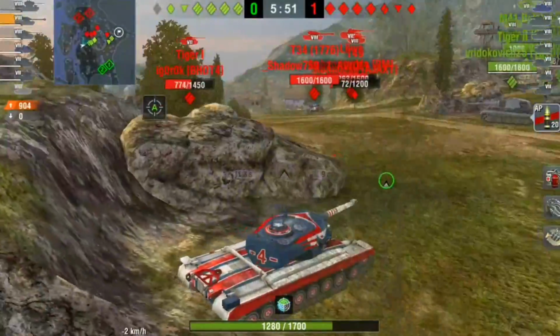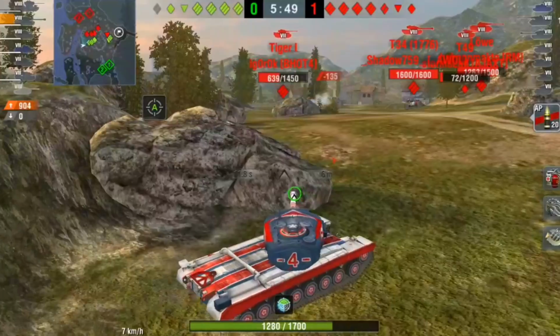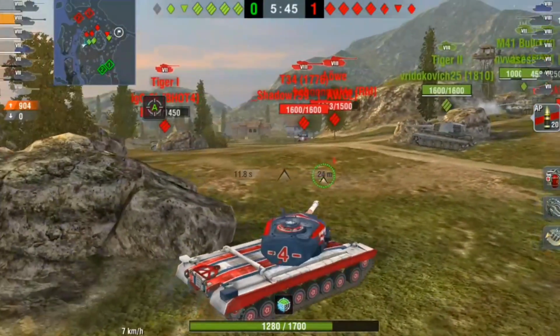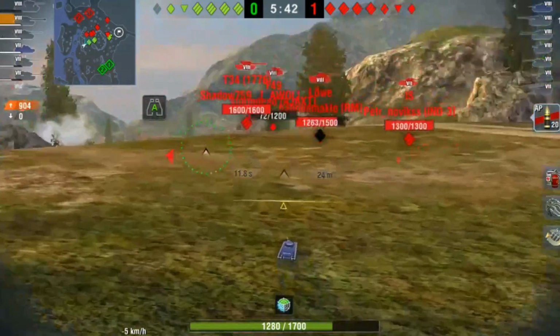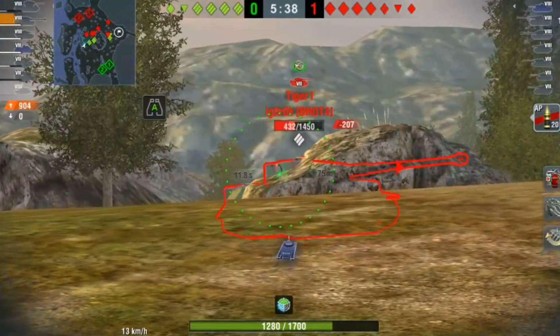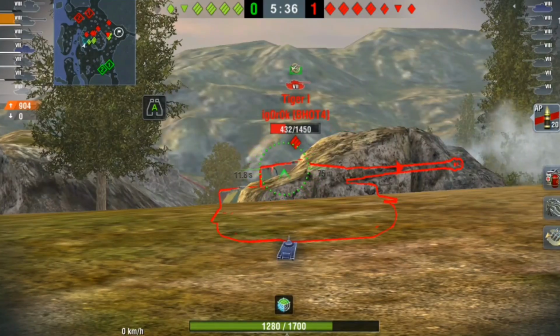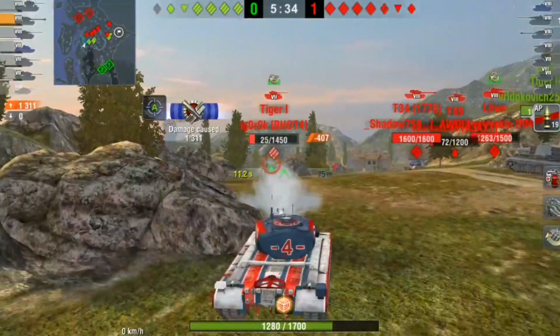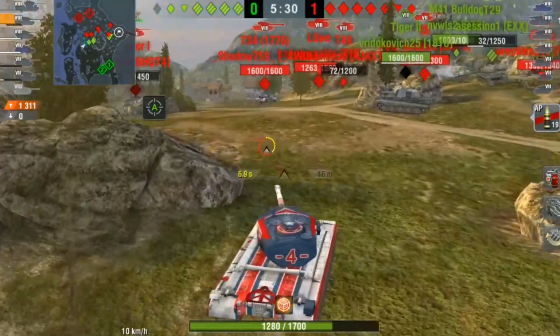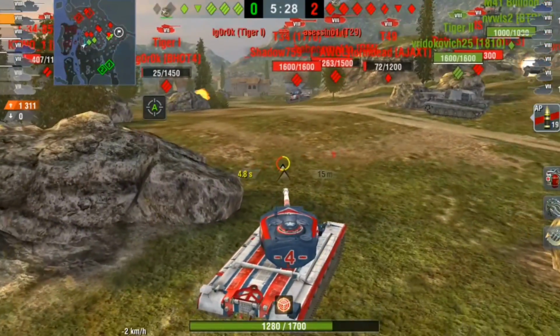Now I'm hoping he aims in at that T34 just to show you what the armor is actually like when you're looking at the T34 with a very strong gun with 248 pen. So Tiger 1 there, he's going to aim and he's going to get a nice shot into the Tiger 1. He's now a one shot. There's a couple of reds pushing around by Cap.